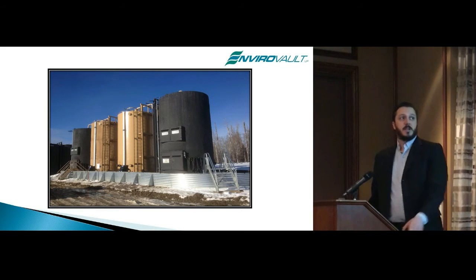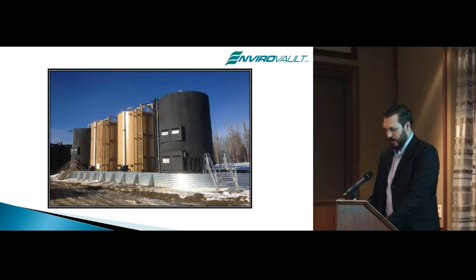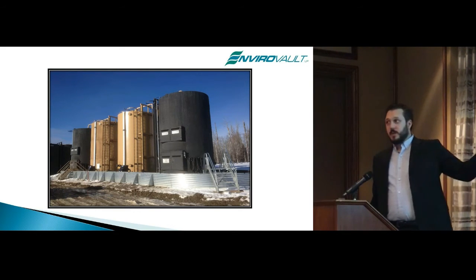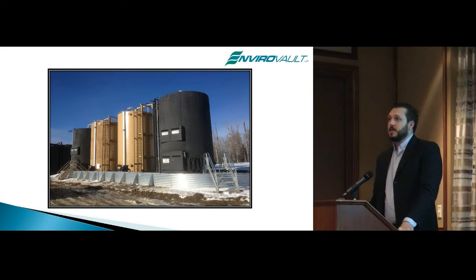So this is a great photo. This is a Western Canadian installation, and there are the two tanks in the middle that are tan colored are our sales oil tanks. We didn't bother to insulate them because the oil that was coming over the top of the spillover in our ThermoVault tank was so clean that it had effectively 0 BS&W. So we could let those tanks cool off to -40 and never have an issue with loading them out.